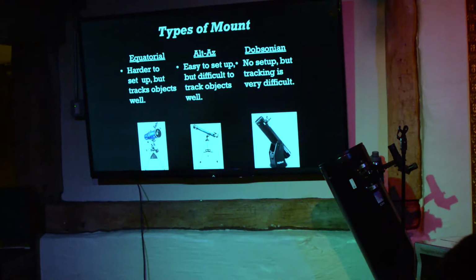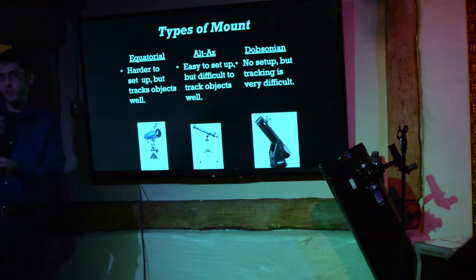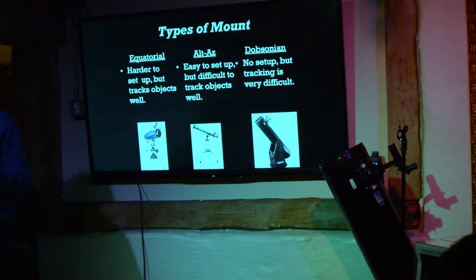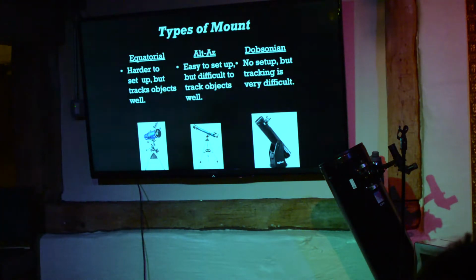The problem with that is there is absolutely no tracking, and depending on your setup, everything looks switched left to right and up and down. So you're looking through the telescope and trying to push it, but if you push it forward, it actually looks like you're going backwards, and up is down, and it's all a little bit complicated, but you get used to it eventually.